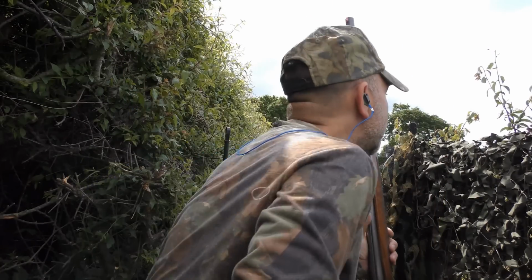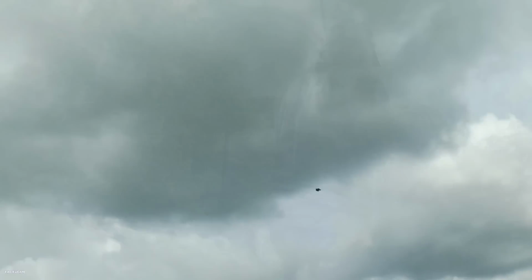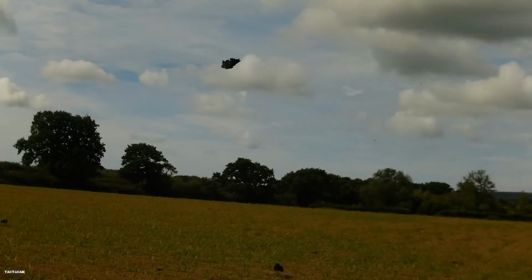Get that one. So I had a few quite high ones there, which is quite surprising really, because normally I'd be using fives, but I'm using sixes today. I guess it's just a case of getting the pattern in the right place, and getting a good shot count on them. It's enough to bring them down.